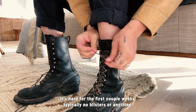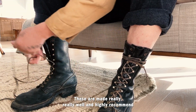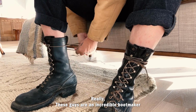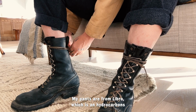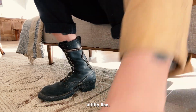It's hard for the first couple weeks, typically. No blisters or anything. These are made really, really well. And highly recommend anything from Whites, really. These guys are an incredible boot maker. And it's very much well worth the money. My pants are from Libro, which is Nigel Caborn's utility line. They're pretty cool too.